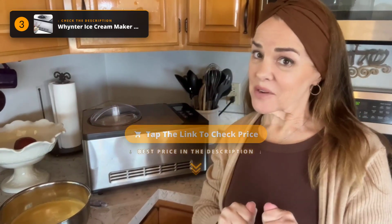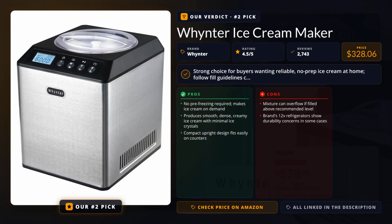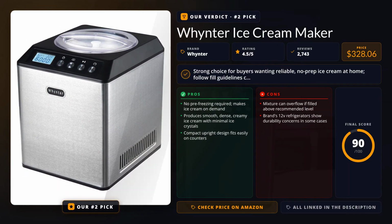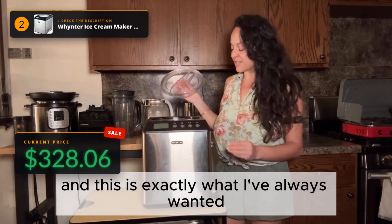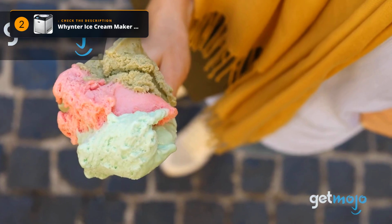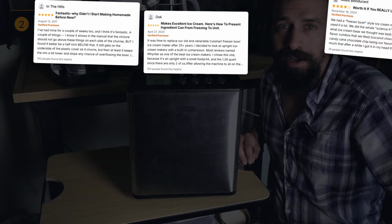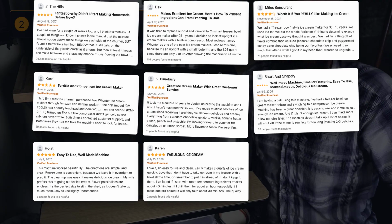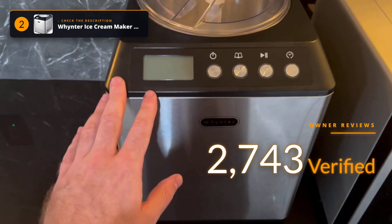So does spending more actually buy you anything? The Whynter 2.1 Quart upright with LCD display sits at $328. That's about $30 above the yogurt model, and the promise is a cleaner, more focused ice cream machine. Same compressor convenience, no pre-freezing, no waiting overnight. But here's what the data actually shows. 4.5 stars across over 2,700 owners. That's the strongest rating in this entire lineup.